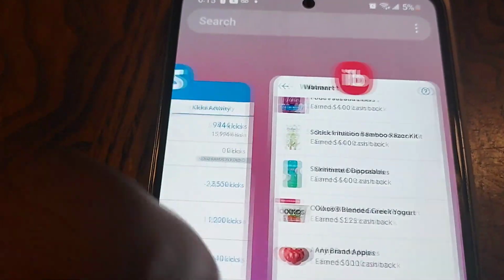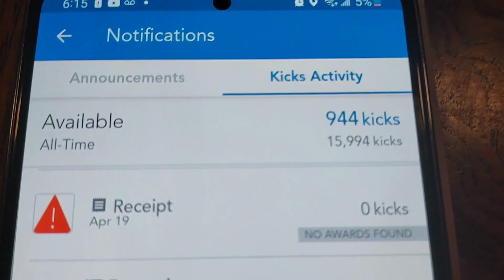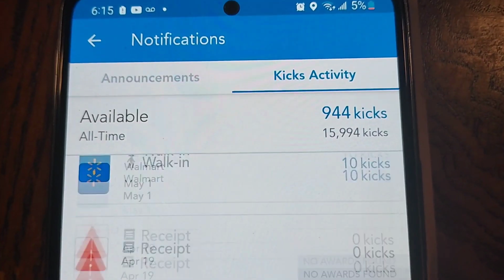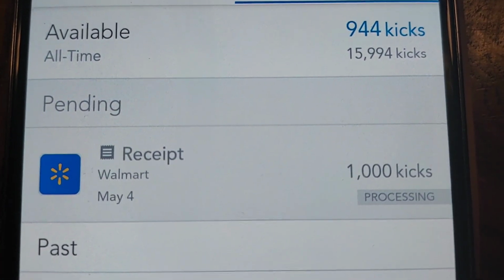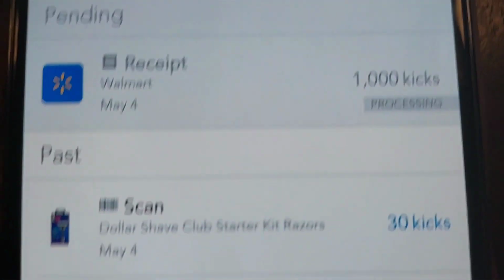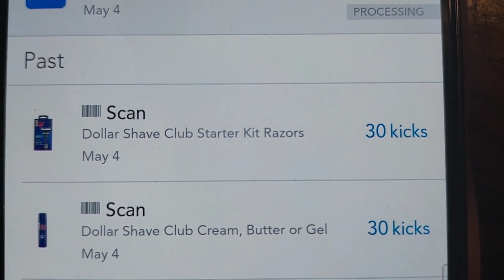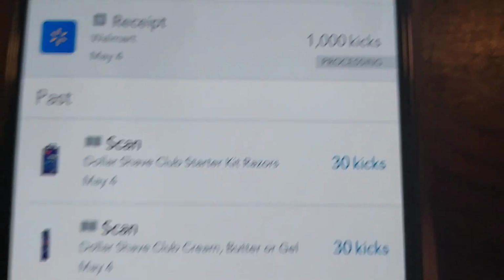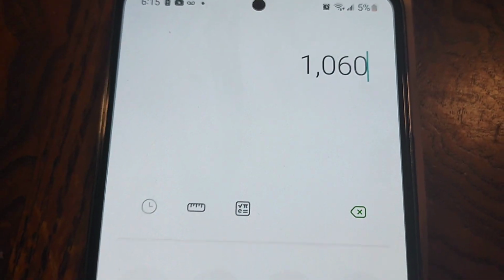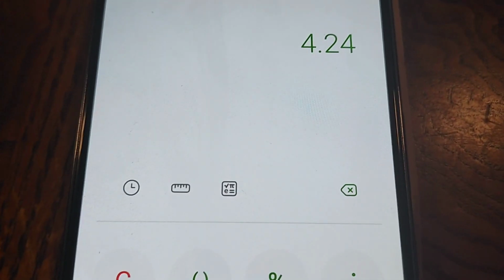Then my last thing that I got money back for was from Shopkick. So I have a total... One second here. Okay, there we go. Uh-oh. Wait a minute. So I have a total of 1,000 kicks, pending, which is $4. But I did get 60 kicks in store because I scanned the Dollar Shave Club cream and the Dollar Shave Club razors. So if you add 1,060 kicks together, and how you figure it out again, 1,060 times 0.004, that gives $4.24 that I'm getting back from Shopkick.